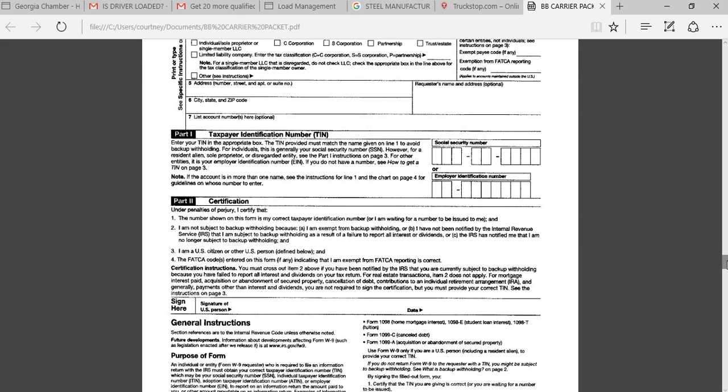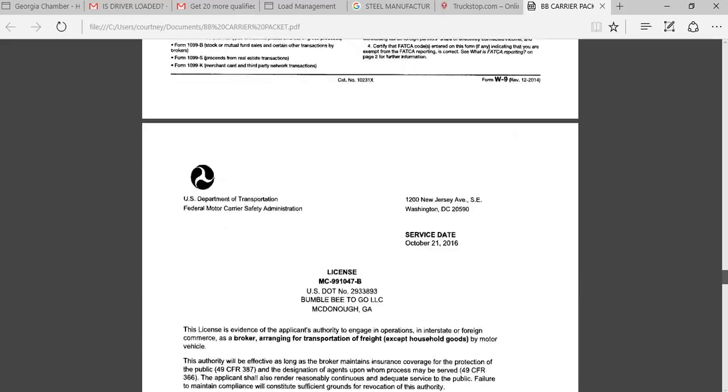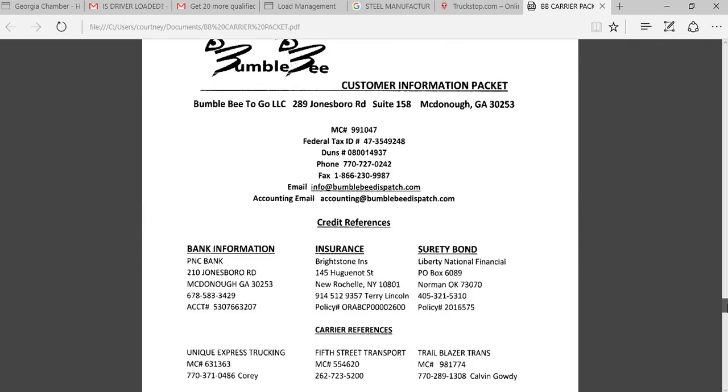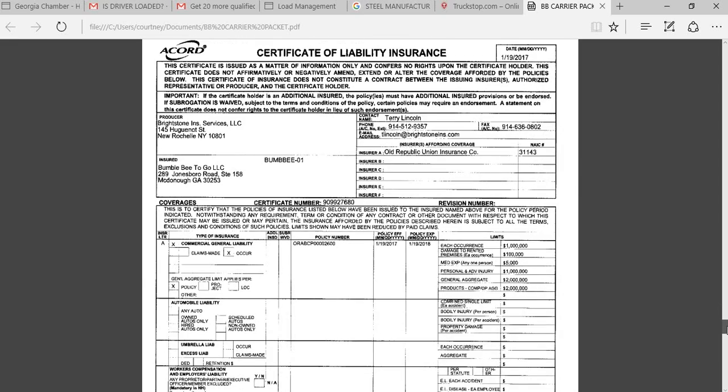Their W-9. Their W-9 form. If they don't have one, they can fill this out. Sometimes they'll just send you theirs. This is a copy of our authority. Again, our information packet for them to have on file, and a copy of our insurance.